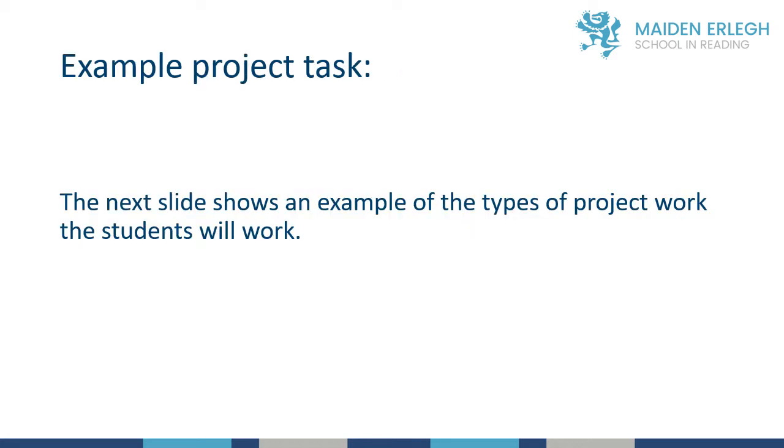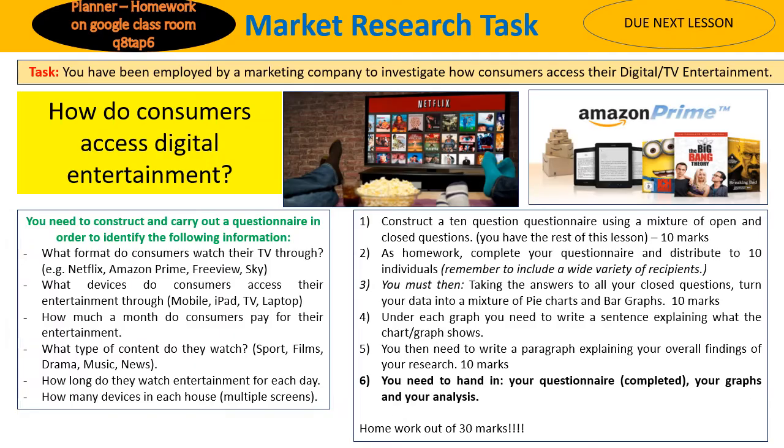Let's have a look at an example piece of project work or a task that we carry out, just to give you a little taster. So this next slide looks at a project that our students have just been doing. It's a market research task, and the students have been looking into how consumers access digital entertainment. And in order to do this, they constructed a questionnaire using different techniques that they've learnt in class beforehand. So a mixture of open and closed questions and different styles of questions to gain the information that they needed.